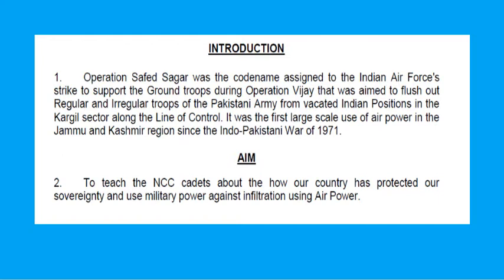What is the aim to teach this? To teach NCC cadets about how our country has protected our sovereignty, the use of military powers against infiltration using air power.